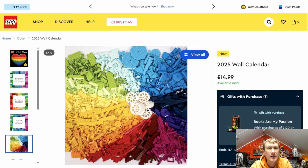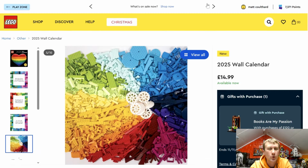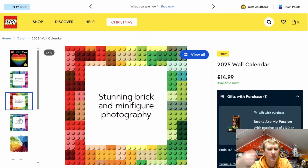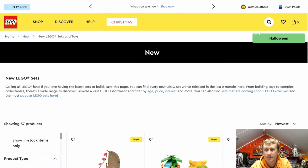Right, okay. Oh, it's literally a calendar you make up. 120 points. $14.99. So you get all those pieces. No, you can't get those pieces for $14.99. Include September to December 2024 at a glance. Oh, it's just a flip calendar. That's me being stupid. Right, clearly see what it says. Easy to hang, nice and simple.